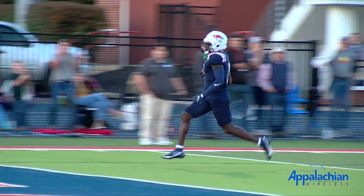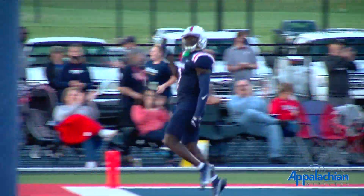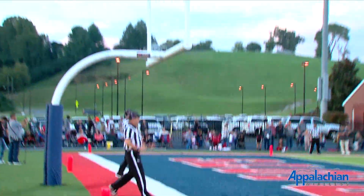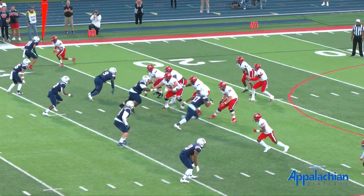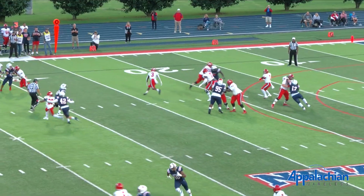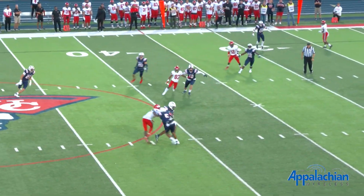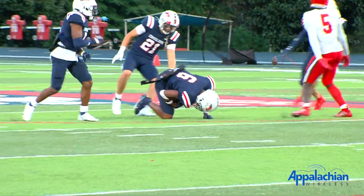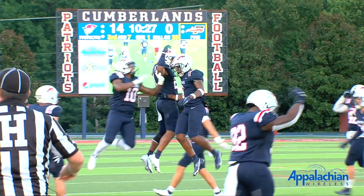Through 3 games, Cumberland has pounced on their opponents early in all 3 of them. This is Trip Holloway. This kick in the air, and it is good. 14-0. Looks like they're going to defend with 8 as Cooper drops back, throws down the field, and it's picked off right at the 41-yard line. Keyshawn Catlett stepped in front of it, and another takeaway by the Patriots.